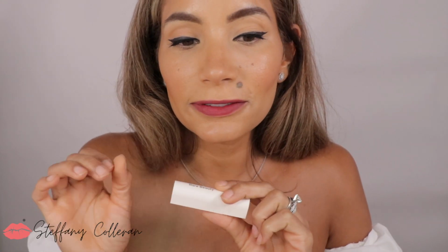Or at least this shade. This is the shade Praise. Other shades might be different. Maybe I got a defective one. I don't know. But as far as my first impression goes, this was an instant fail.